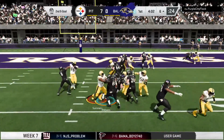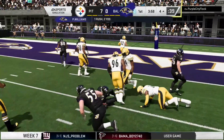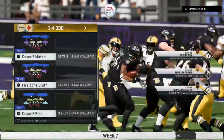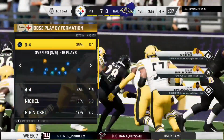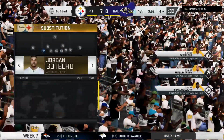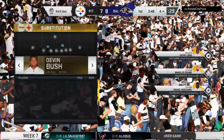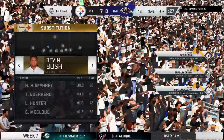The first carry now. This is Williams. And he gets him a little bit closer. He takes it from the 6 inside the 5 to the 4. That run didn't get very far, and I think when you're looking at his dimensions, he's a little bit on the smaller side. He's counting on the big guys up front to escort him in, and they couldn't create any kind of space for him, could they? Yeah, didn't get the push they needed.